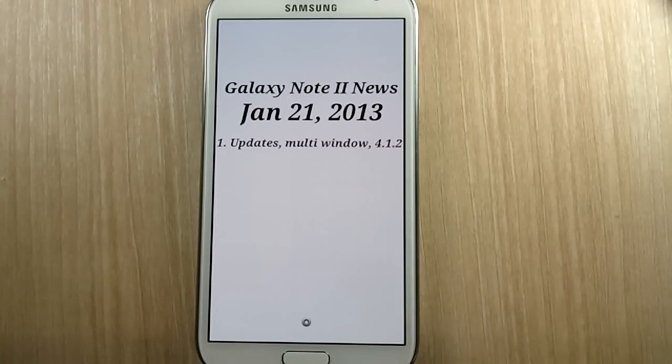But first, let's discuss updates. It seems like all carriers in the US have gotten at least a multi-window update, but not necessarily 4.1.2, and keep in mind that 4.1.2 refers to the Android version, not updates to Samsung-specific apps or TouchWiz. And while getting the 4.1.2 update might mean that you are getting the latest Samsung updates as well, it doesn't necessarily mean that they've included all Samsung updates. Or maybe they've chosen to remove particular features or updates by Samsung because they thought it was in the carrier's best interest. For example, the customizable notification panel seems to be removed by some carriers, because they decided that it was not something that they wanted on their models of the Galaxy Note 2.